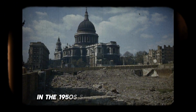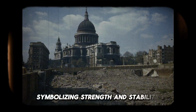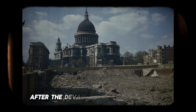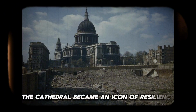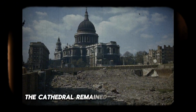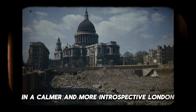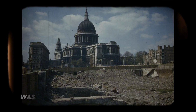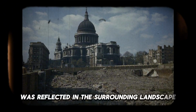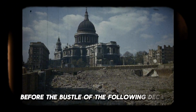In the 1950s, St. Paul's Cathedral still dominated the London skyline, symbolizing strength and stability. After the devastation of World War II, the cathedral became an icon of resilience. As the city was rebuilding, the cathedral remained, a beacon of hope in a calmer and more introspective London. This period of recovery was reflected in the surrounding landscape, which still carried a slower pace before the bustle of the following decades.